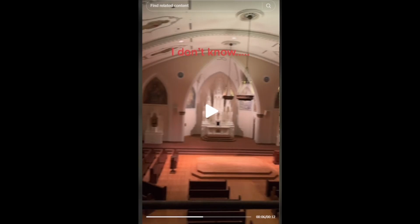Like, what the fuck? Why don't churches look this cool usually? I've been to some weird churches as a kid that aren't that cool. Come on. I'm not a religious person anymore, but please give us more cool looking ones.